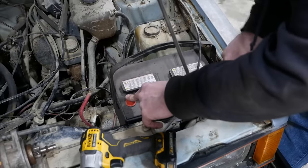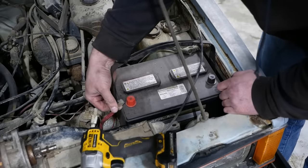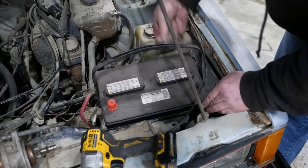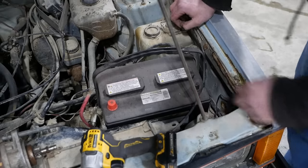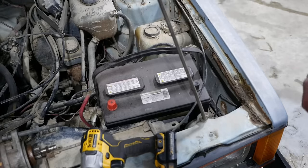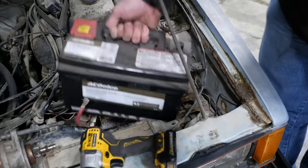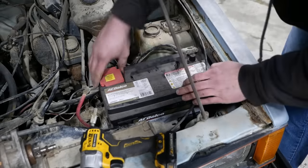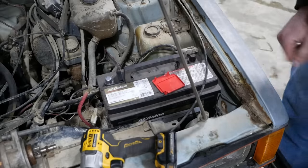But the terminals are on the wrong end. So that's not gonna work. I don't know. Just kind of cheated over. No. Man, I did not want to buy a battery for this thing. I don't get it. Why are there so many kinds of batteries? Like, why does there need to be more than about three or four group sizes? That'll work. What is that, 94 GM special?